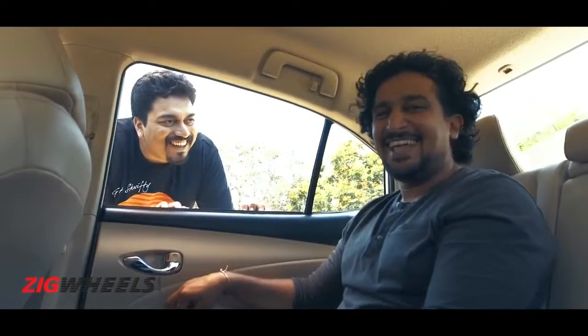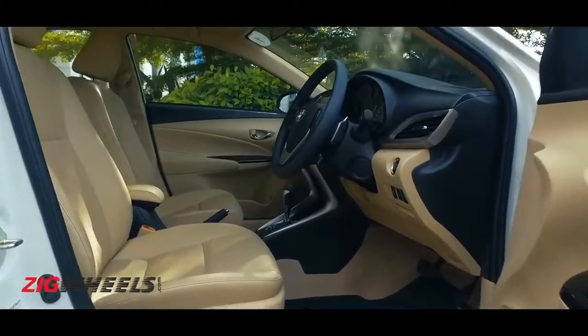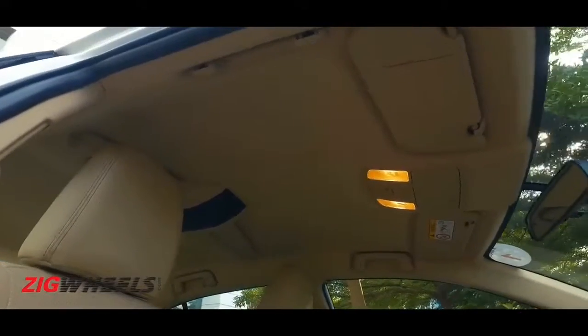It's really quite amazing, isn't it? Nothing like silence to enhance the sense of luxury. For India, Toyota say additional sound deadening material has been added to the roof liner as well.